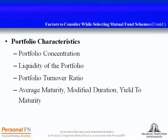You also need to check the portfolio turnover ratio. This is also a parameter which you should look at, as this parameter measures the frequency with which investment instruments in the portfolio are bought and sold. It also depicts whether the fund manager of the respective fund holds its portfolio with conviction towards the long-term fundamentals portrayed by the security, or does he indulge in momentum playing.